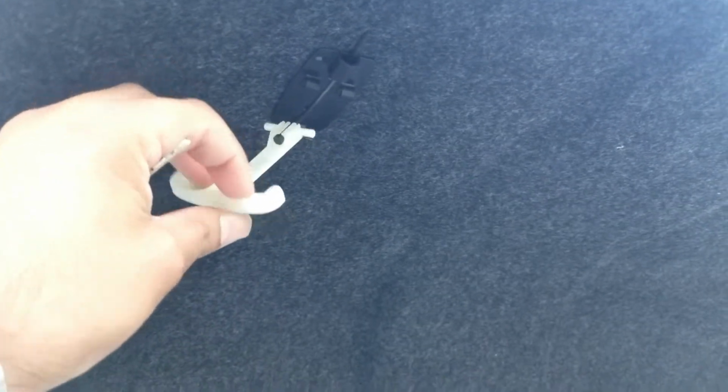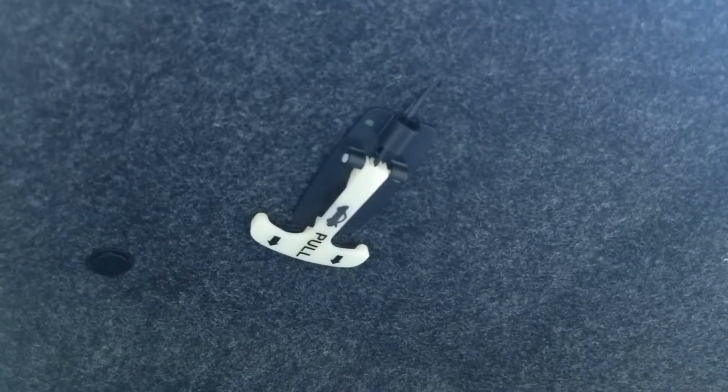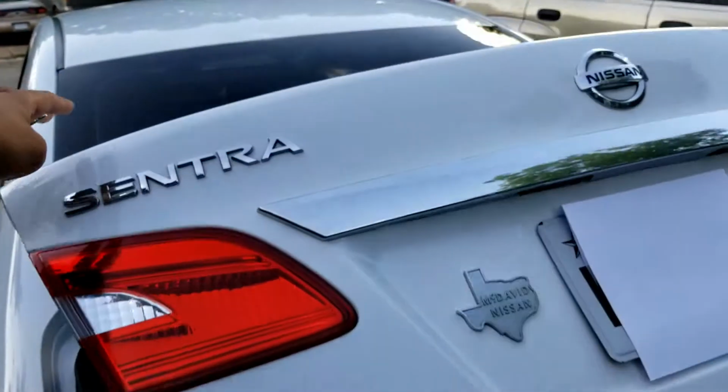It is a fluorescent light and it absorbs daylight and it emits a light for a few minutes. And this is how it looks from inside the trunk. You pull this out and the trunk will open up. You only have a few minutes before it goes completely dark.